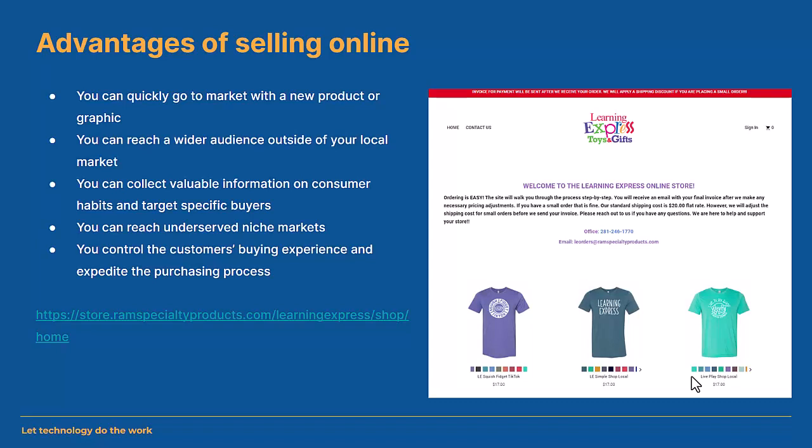One of the things that maybe I get a little bit preachy about is thinking outside of just what's local. You're a virtual business now. When you have e-commerce capability and online stores, you're a virtual business. You can do business anywhere in the U.S.